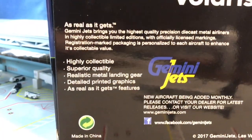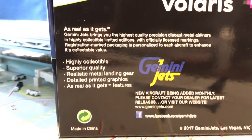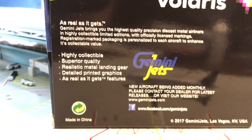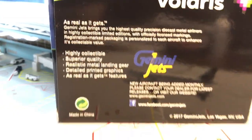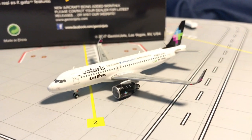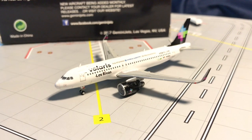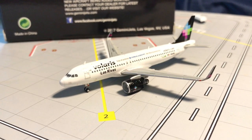But anyways, we'll go to our little grading rubric right here. Highly collectible? Yep. Superior quality? Yep. Realistic landing gear? Almost. The mains are perfect. Nose gear needs improvement. The tires need to be closer together, not so spread apart like that. As real as it gets? Yep. So, to conclude the video, I'm going to give this plane a 4 out of 5. Really, really good. The reason this is not a 5-star is because the nose gear is not what it should be. It should be a little closer together.